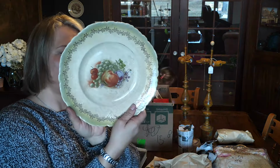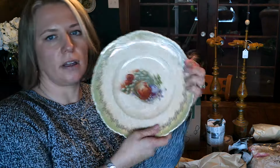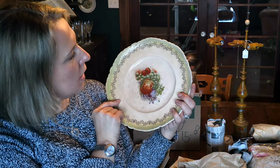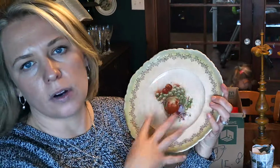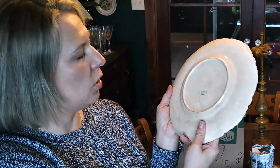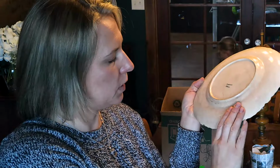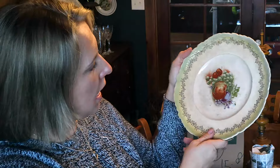Found this really pretty fruit plate, imperial china. I thought this would be perfect for fall. I love the colors, and I have a whole mural of plates behind my stove in my kitchen. It has a really nice crackle finish patina on the back, so I think it's actually quite old, but the colors are gorgeous.